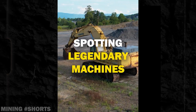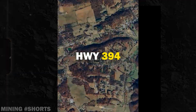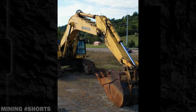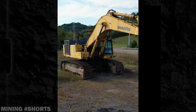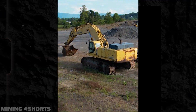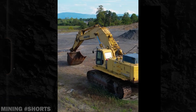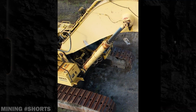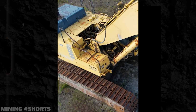So I was driving and I spotted these legendary pieces of iron. So a few weeks ago, I was driving through the beautiful Bristol, Tennessee when I spotted 3 machines sitting on a lot, including this old lady, a Komatsu PC 750. And to say this excavator has been through a lot would be quite an understatement. Originally released in 1996, the Komatsu PC 750 weighs around 80 tons and is powered by an in-house engine rated at 444 horsepower. The machine can be equipped with a 5.5 cubic yard bucket, but there's more.